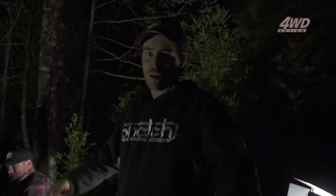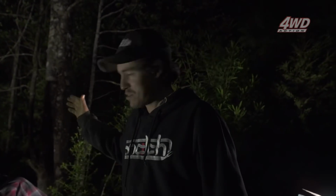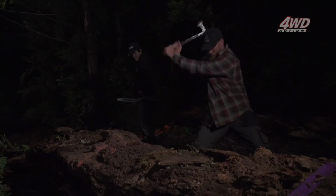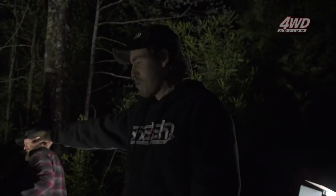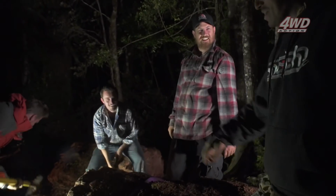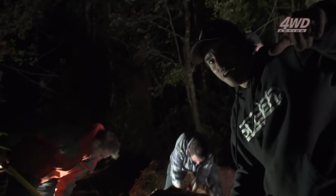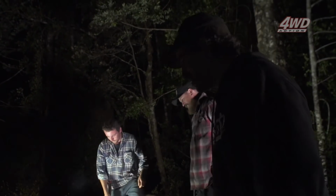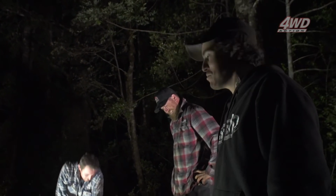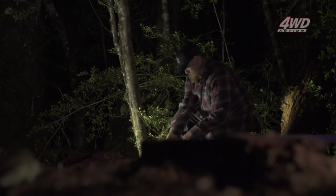Now I just want to show you, because everyone is on the tools at the moment. Obviously Barney's been working his absolute guts out all night. We've cleared like four or five of these massive logs. We've also got Dino, the photographer, on the axe at the moment. We've got Jared on the shovel, and Dorian, our producer, he's holding the camera, but he's been on the shovel as well. And we've been sawing, we've been cutting, we've been lifting, we've been winching. It's been one of those trips, one of those epic nights, and we've still got a long way to go. We're having an absolute blast, aren't we, fellas?